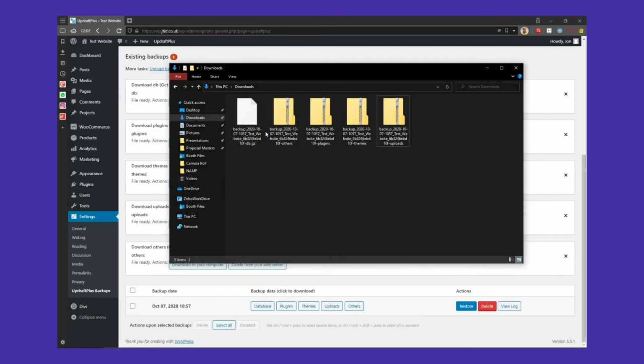So here they are. We've got the database, which is here. We've got the uploads, the themes, the plugins, and the others. Now, just make sure that you store all this information pretty securely. If you're running an online store or you've got other customer data actually stored within your website, then that information will be on your computer in these zip files. So you need to make sure that you comply with all the GDPR and the privacy rules and regulations when you store this data. But run this backup whenever you want to run it, and store all these zip files nice and securely and safe. And that's it. You've got a backup of your website.